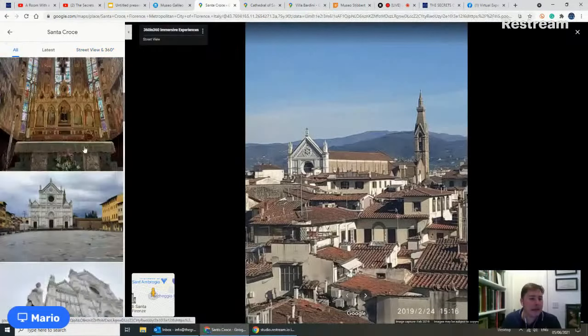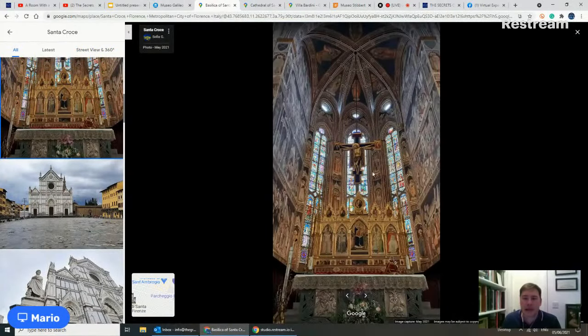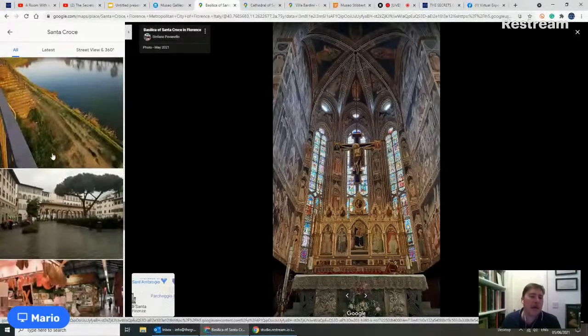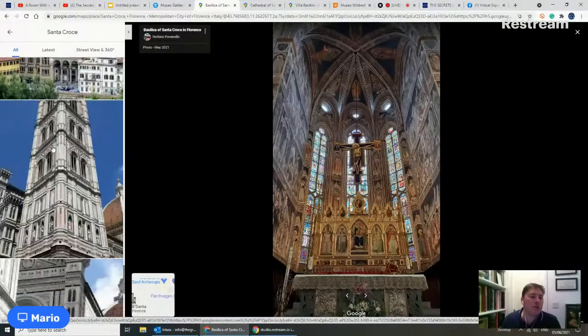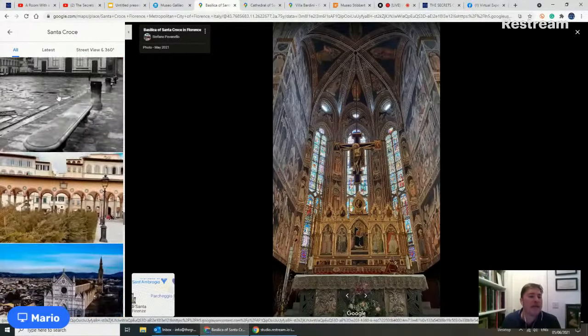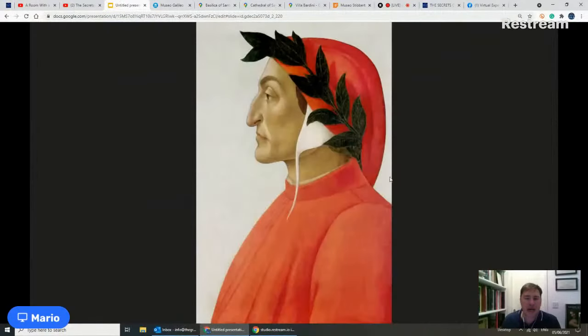Back. And there's, of course, the main altar with frescoes. It's a beautiful church, but there's a number of tombs inside, which are, of course, the tombs of the great Italians, which I have a few.